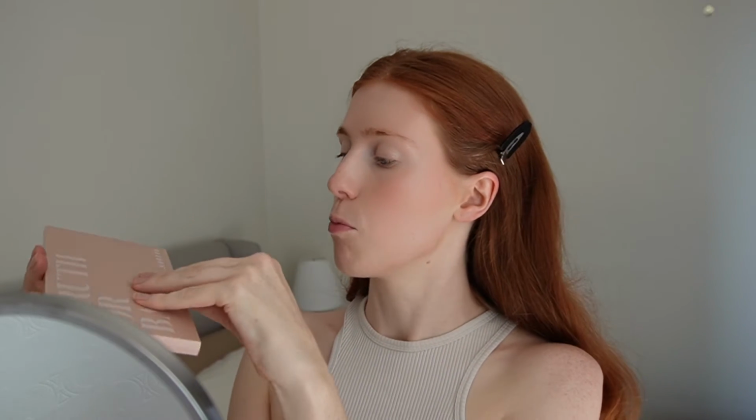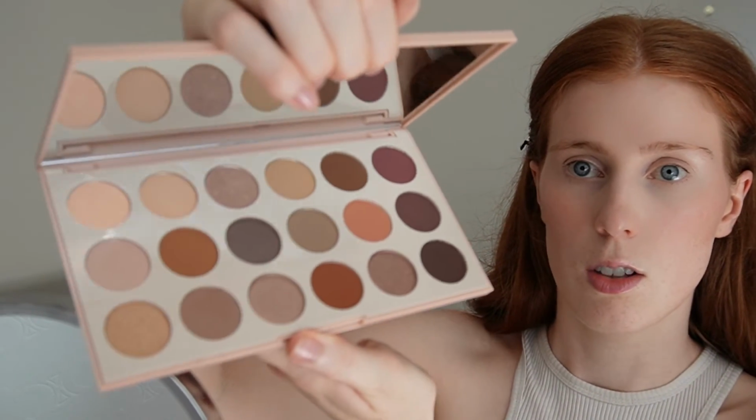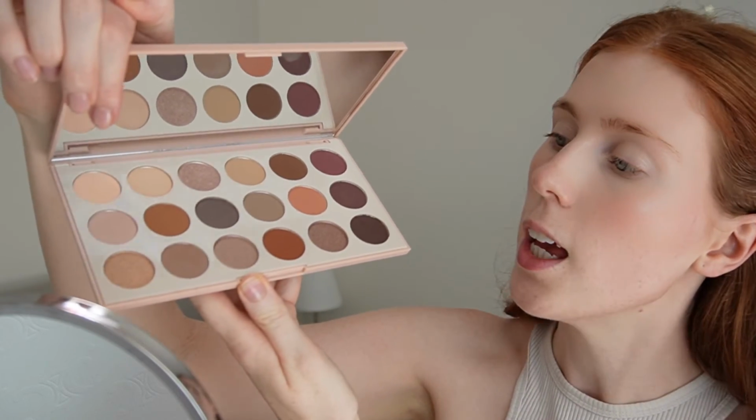So now I'm going to do my eyes. I am using the Truth or Bear Morphe palette. It is a really, really great palette. I love it. I love neutral colors. I love those very nudie ones. There you go. Look at all those. I am loving the really natural ones over here at the top.